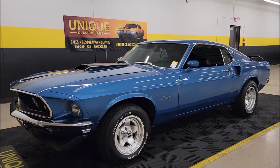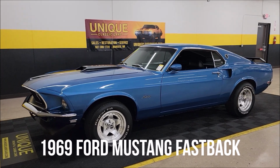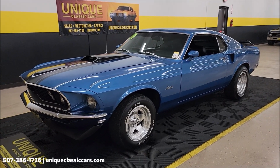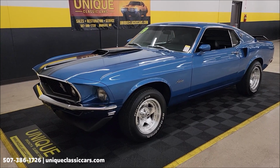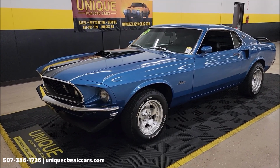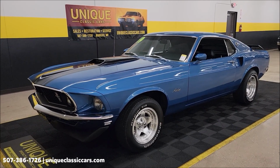Here's one for the Mustang fans. Good looking Fastback. 1969 Ford Mustang Fastback. Frame off restoration, basically done from 2020 till 2022. There are miscellaneous receipts as far as engine, body, service, parts, that type of thing that will go along with the car, so you can sure consult with a sales associate about that.